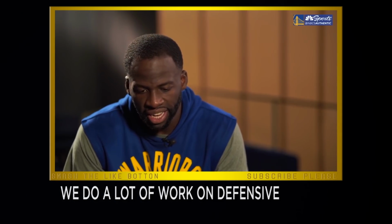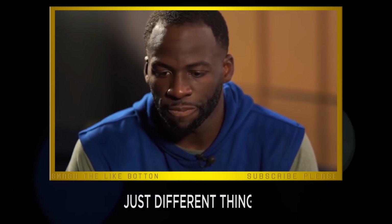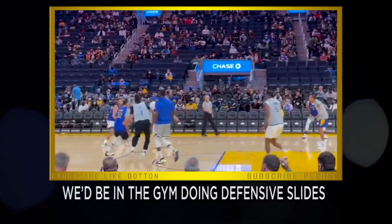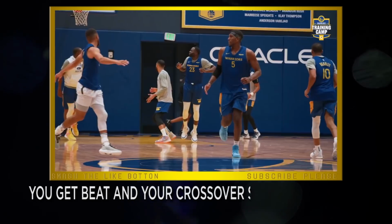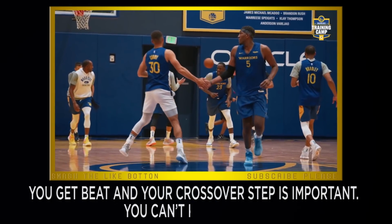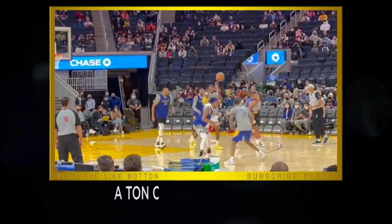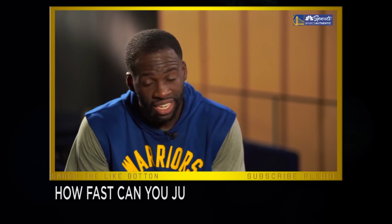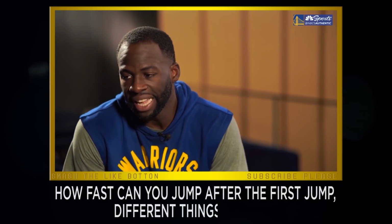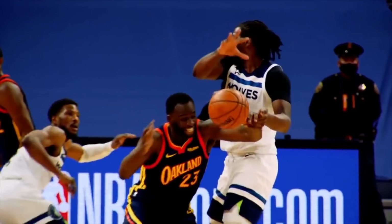We do a lot of work on defensive sliding, the crossover step, the drop step, just different things. We'd be in the gym doing defensive slides and crossover steps, which helps you with recovery. You get beat and your crossover step is important, you can't keep sliding. You've got to make up that ground. So we do a ton of that, a ton of explosive stuff, a ton of things working on my lateral quickness. How fast can you jump after the first jump? Different things like that.